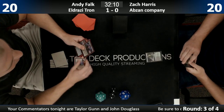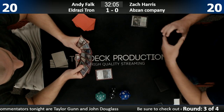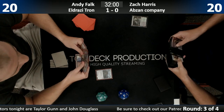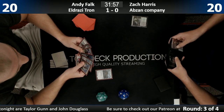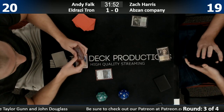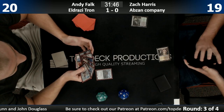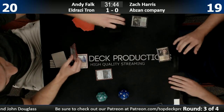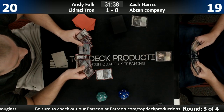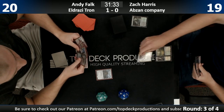I don't know what Zach can do here. This Grafdigger's Cage is going to be big game. Zach has main deck Abrupt Decays, and I doubt those came out. Some amount of discard has to be good here. Thoughtseize? Yeah, I can see that. Inquisition's clearly not good. Correct. Thoughtseize is the one you want. Man, Andy's hand is full of interaction.